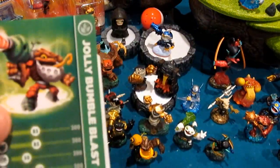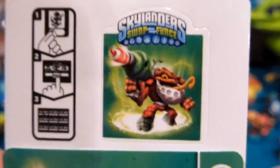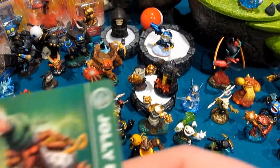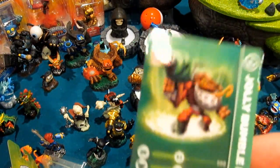Again, what you get, obviously, the figure. You get the stat sheet. You get the sticker sheet. Sticker sheet, there is his. It is actually customized to match the artwork and the name. Same thing. You've got a QR code, a web code below that. You can use that in the iOS games, now your collection vault, everything like that.